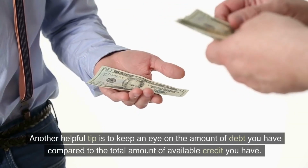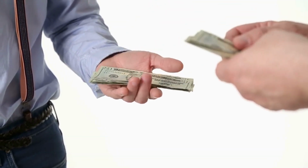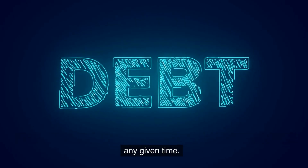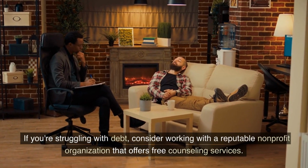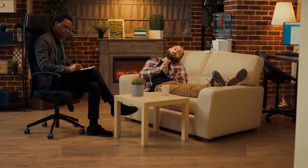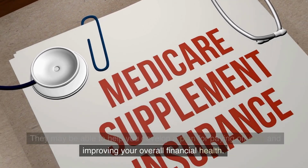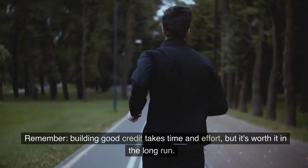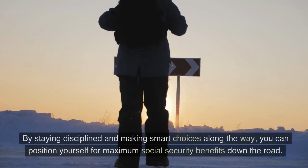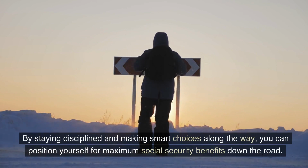Another helpful tip is to keep an eye on the amount of debt you have compared to the total amount of available credit you have. Ideally, you should aim to use no more than 30% of your available credit at any given time. If you're struggling with debt, consider working with a reputable nonprofit organization that offers free counseling services. They may be able to help you develop a plan for paying off debt and improving your overall financial health. Remember, building good credit takes time and effort, but it's worth it in the long run. By staying disciplined and making smart choices along the way, you can position yourself for maximum Social Security benefits down the road.